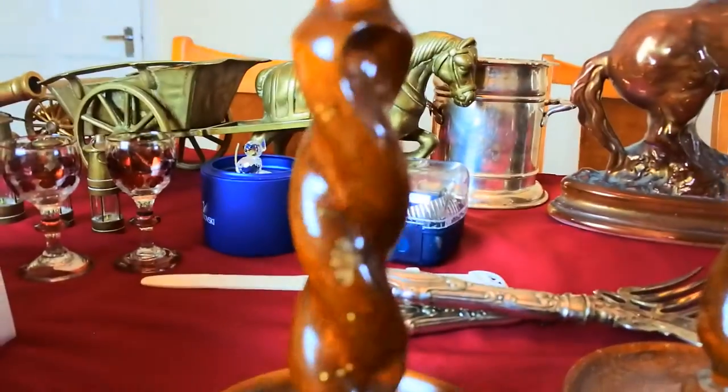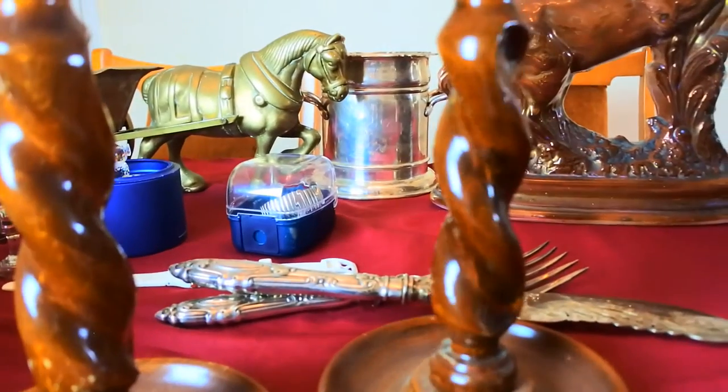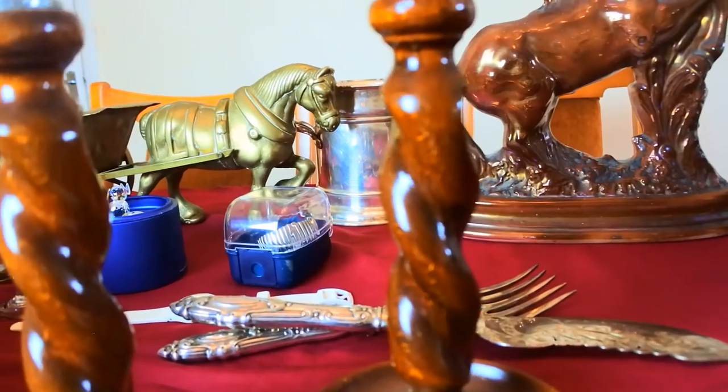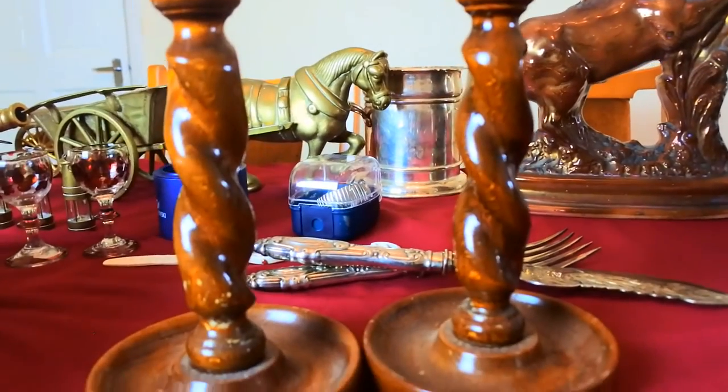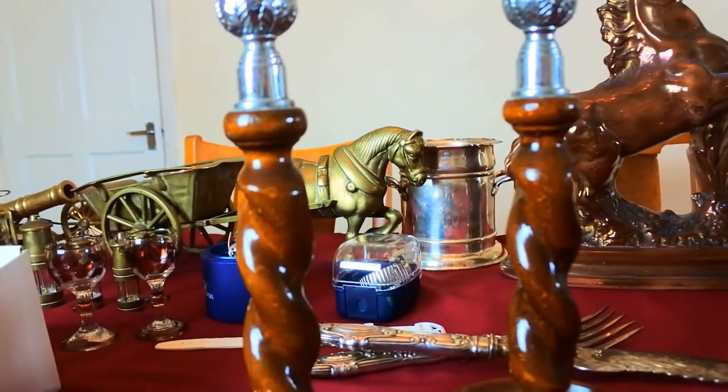Now they are quite nice. You can see the oak barley twist there. And with a nice wax and a clean, these will shine up lovely. They came in for £1 for the pair, and they're going to go out Christmas time, £20, no problem.